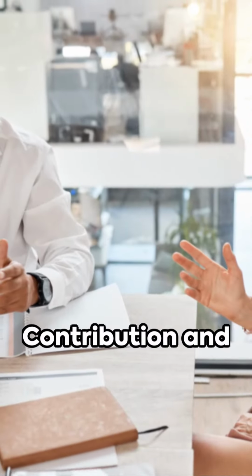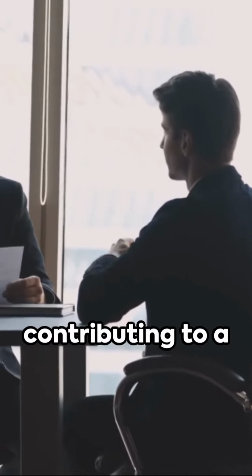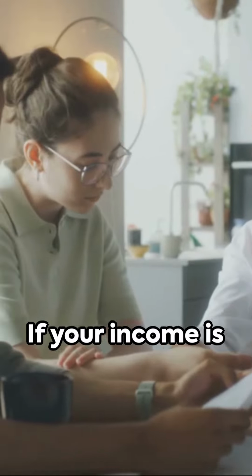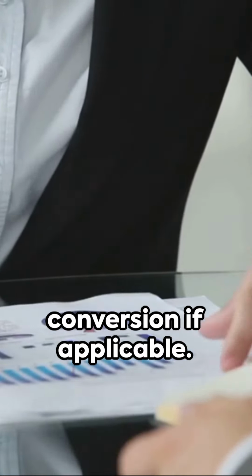Stay informed on contribution and income limits. Be aware of the income limits for contributing to a Roth IRA, as these can change. If your income is too high, consider a backdoor Roth IRA conversion if applicable.